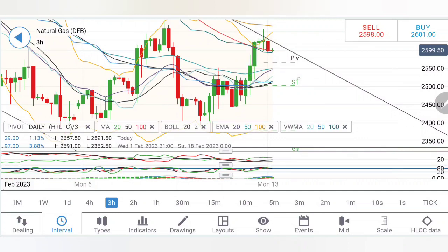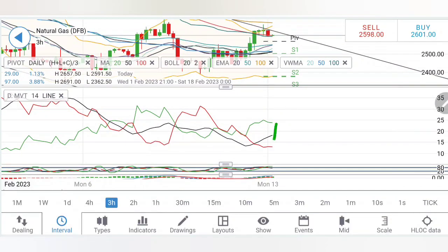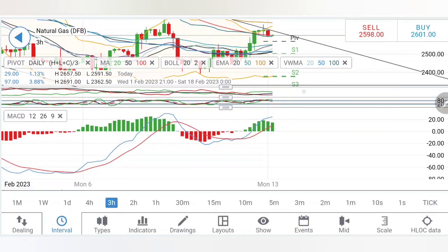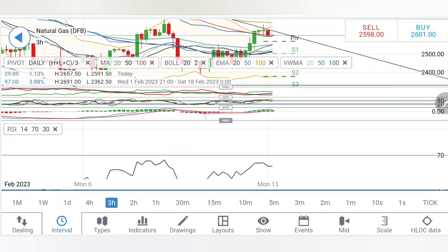See, it consolidated here for a while before giving this breakout. Now these are going to be very strong support levels on the downside. So only and only if you see it trading below 2.5, you can expect that it is trying to break on the downside. Directional movement is bullish. Stochastic was overbought. It has seen a little drop. The MACD is in green, trying to converge here, crossover for a sell. RSI is also looking down.